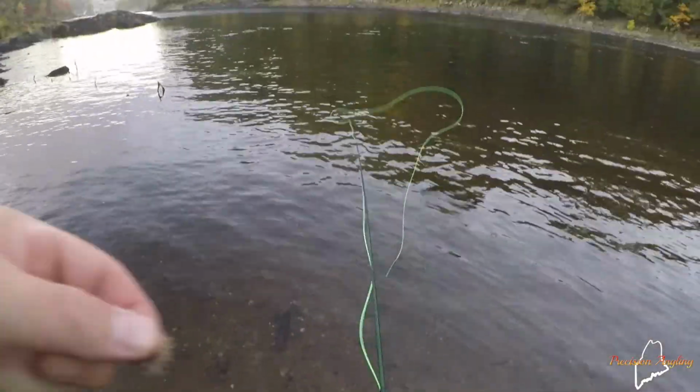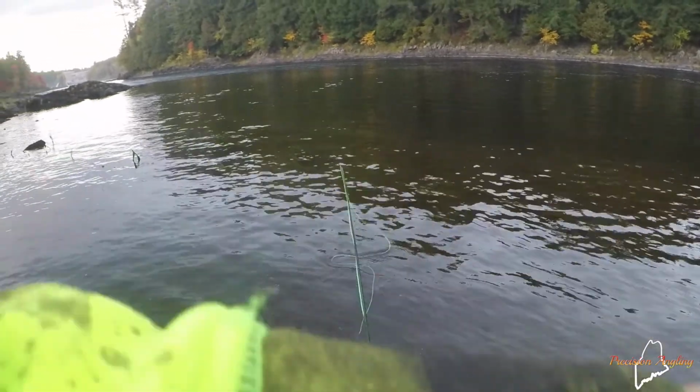Actually, you know what? That's a perfect time. I'm gonna swap flies out. This one's drenched, and instead of threading that back on, I'm gonna put a different one on.